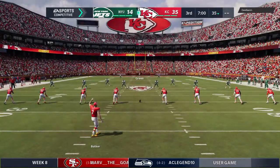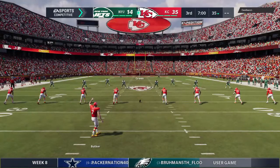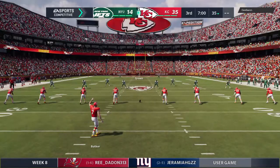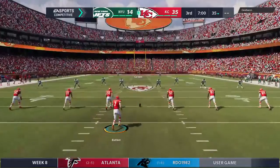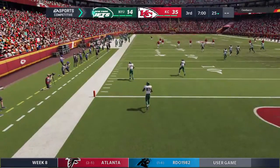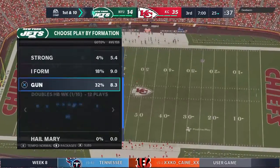Harrison Butker at a kickoff for Kansas City. The Jets going to get the football first, and they trail as well as we get back underway in this second half. And that one will bounce out of the back of the end zone, so we will start here at the 25.